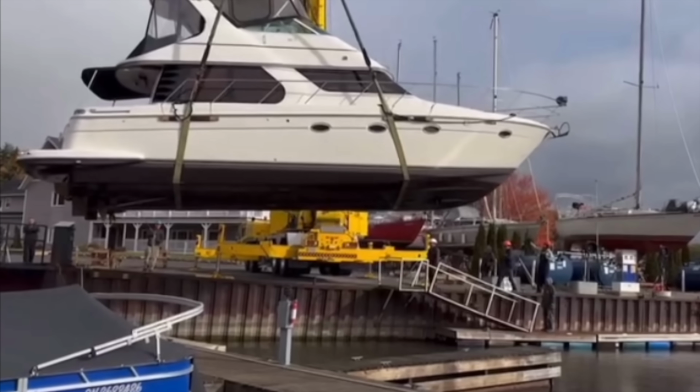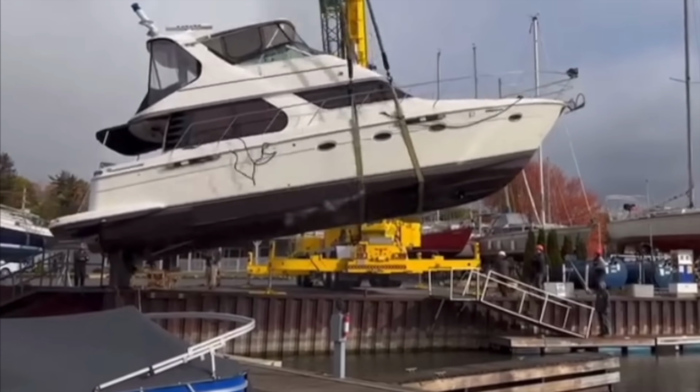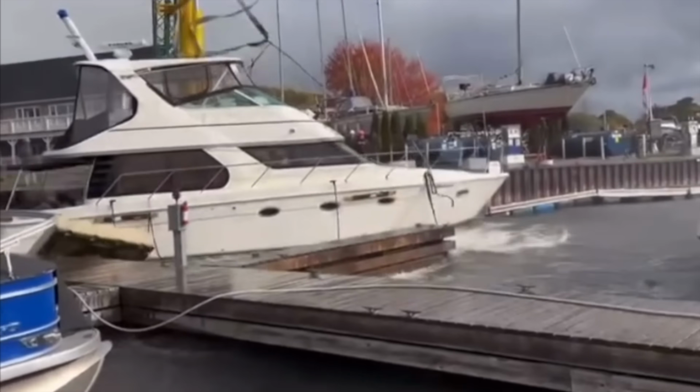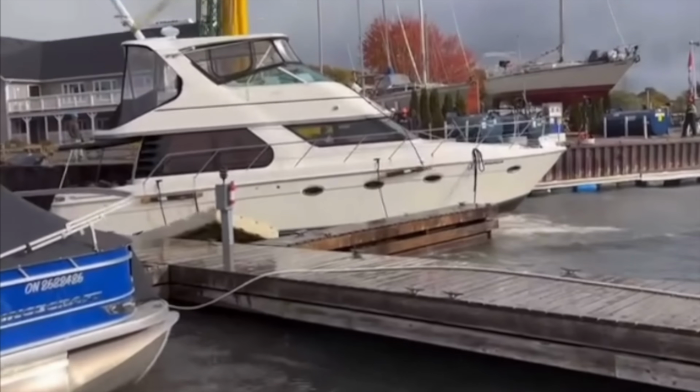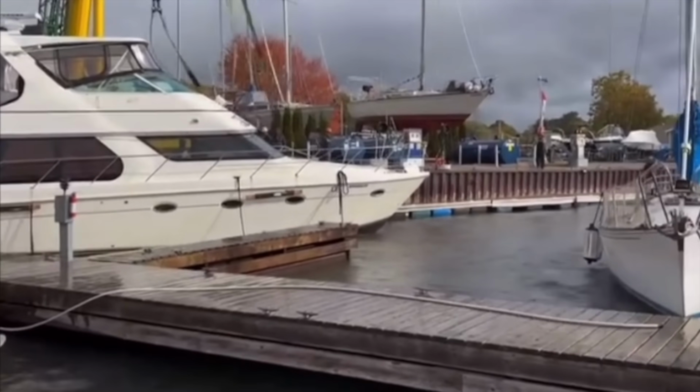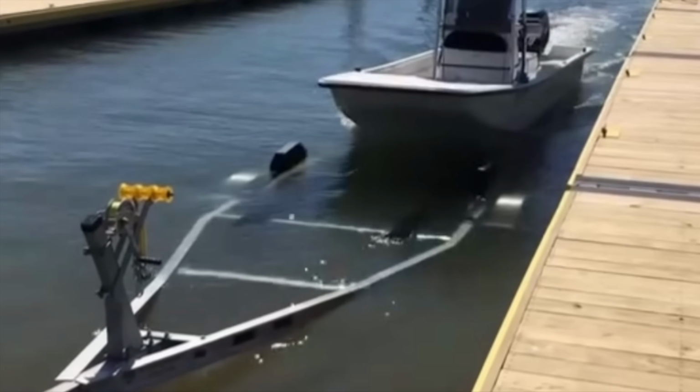I mean, as bad as their launch went, some launches go worse. I mean, at least the good news is there was nobody on it when it happened, and it appears that it's still floating, so they should be all good. I mean, some retrievals are just as bad.